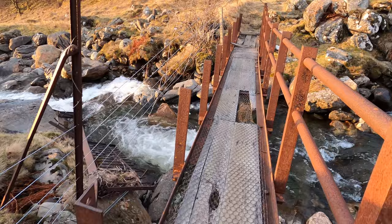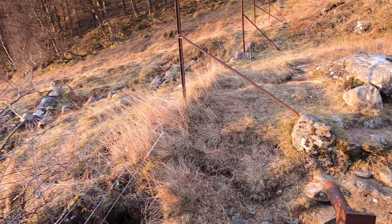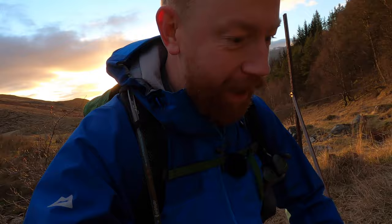I think this bridge has seen better days. That'll be alright, eh? I don't know, I'm quite heavy. I think I've been better with it. It was bouncy. Wow, look at that. It's still bouncing.